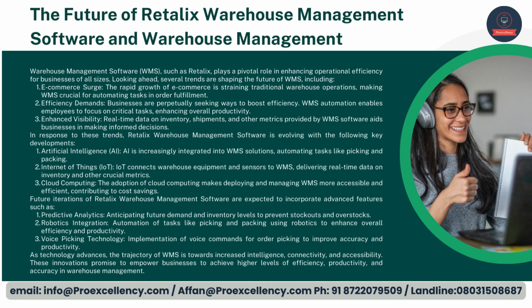Artificial Intelligence, AI, is increasingly integrated into WMS solutions, automating tasks like picking and packing. Internet of Things, IoT, connects warehouse equipment and sensors to WMS, delivering real-time data on inventory and other crucial metrics. Cloud Computing: the adoption of cloud computing makes deploying and managing WMS more accessible and efficient, contributing to cost savings.